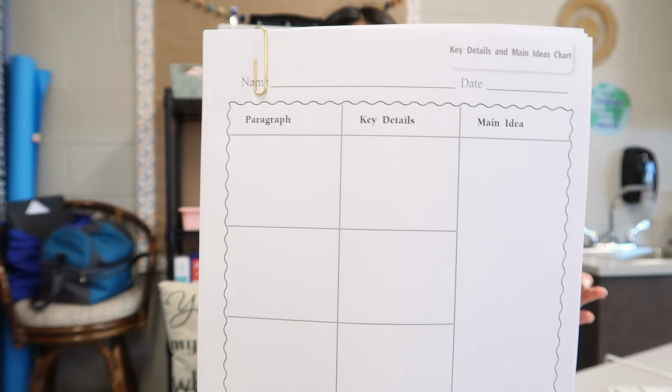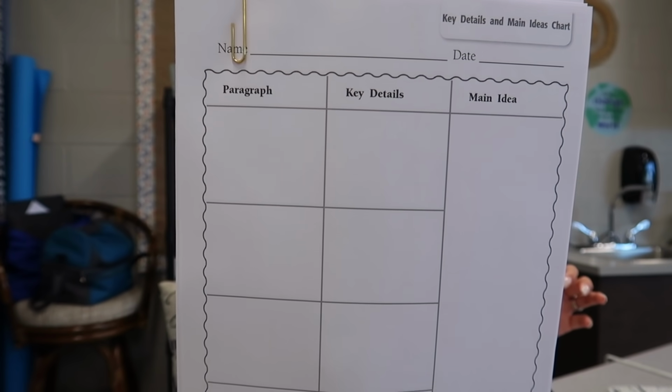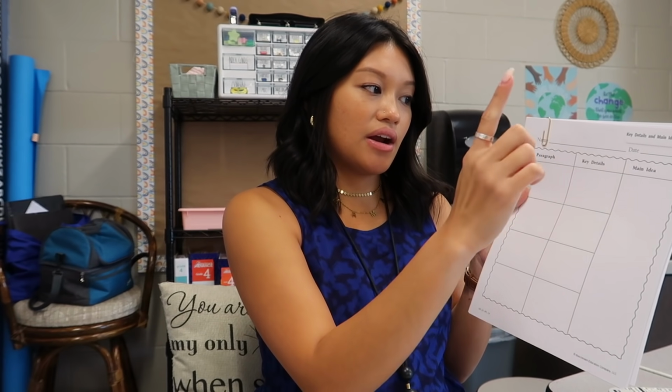So that is all we did for writing this morning. That took a good 45 minutes or so. It didn't take as long as I thought because we had some good participation. Writing a four paragraph essay is a lot of work and a lot of information to use when you don't have much background knowledge on essays. So hopefully that goes well. I also printed this off, so they'll get to do some more practice deciphering the paragraph, what details are in there, and what the main idea of the text is. That is pretty much all we did this morning.